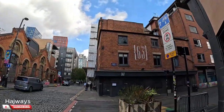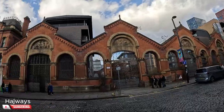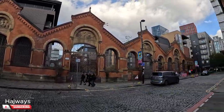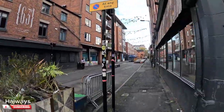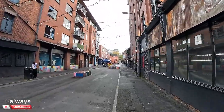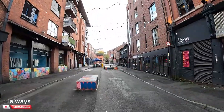So today, these buildings, which historically were used as warehouses, most of them have been transformed into quirky cafes, vintage shops, and also creative studios.